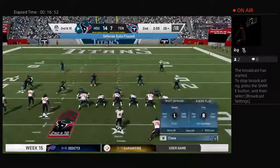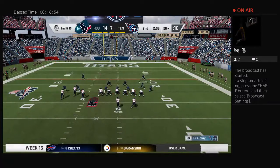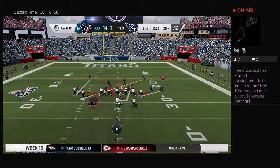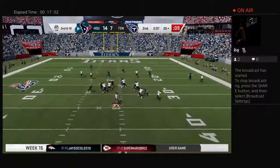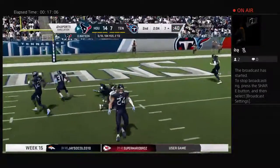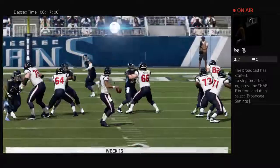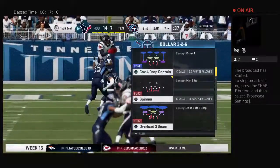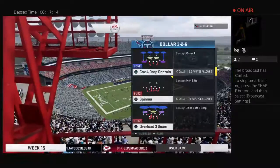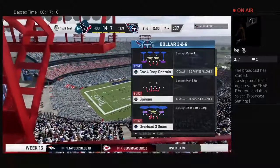An incomplete pass on first down. That leads to a second and 10. Here's Watson throwing again. And this will be caught inside the 10. What a grab. 19 yards to pick up there. Move the chains. We've hit the 2-minute mark of the second quarter. 14-7.